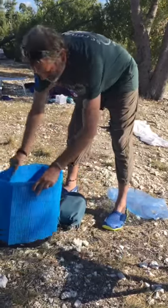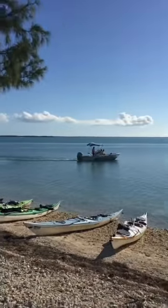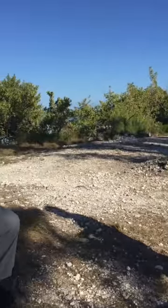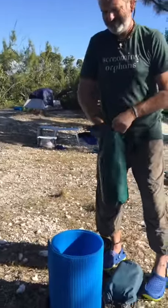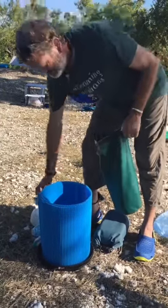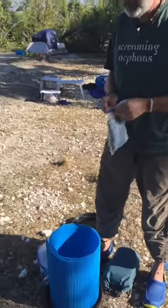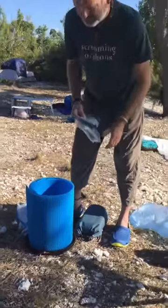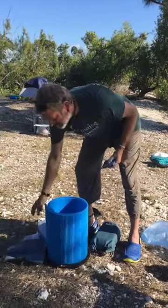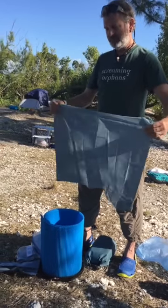So this is a toilet that we found that fits into our kayak. We are on a primitive island, and so we bring our own toilet so that we can pack out our bio waste. Bill's taking out a wag bag, which you can buy online.